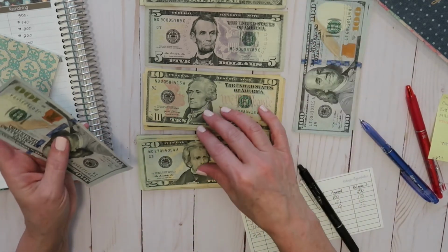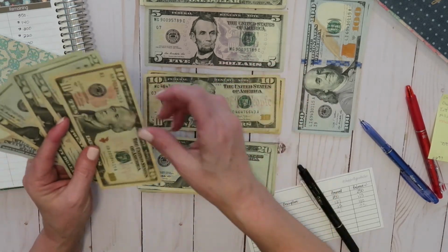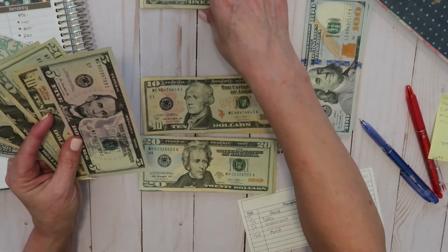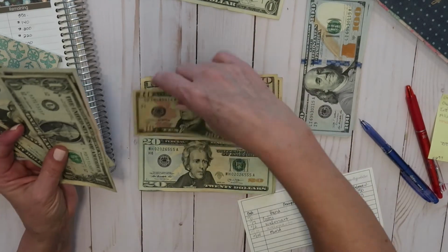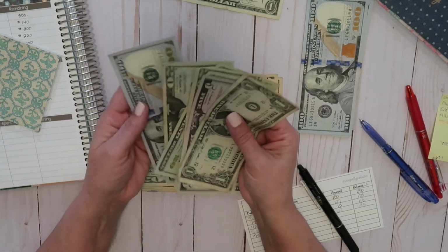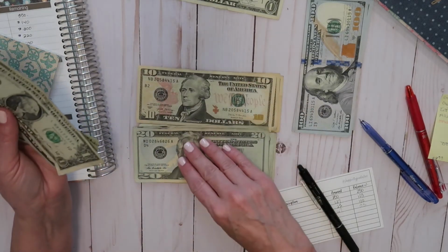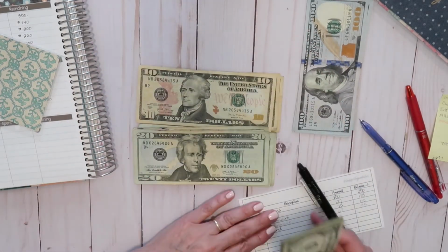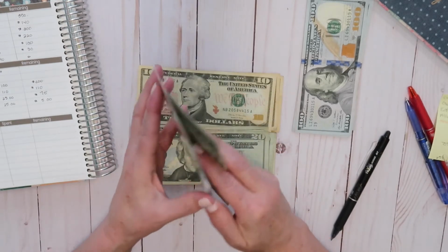And I didn't grab any 50s this time. And the bank had very few 10s. I don't know what people have. So 187 is going to go. Okay, it's gonna be one of these kind of days today. Goes into groceries. So that will be it for the month.